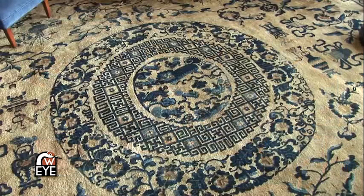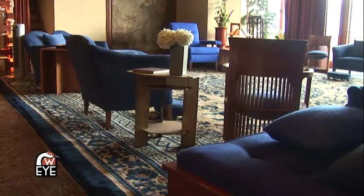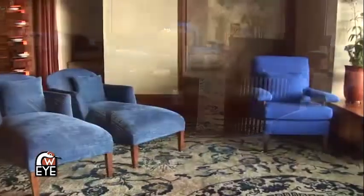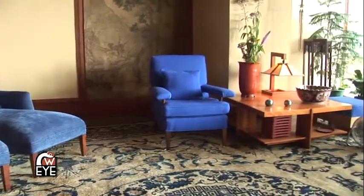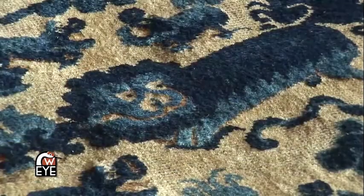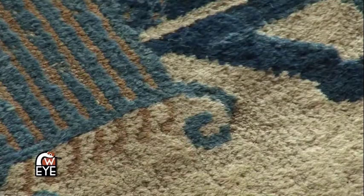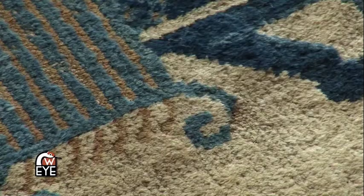He had this Chinese rug put on the floor in probably the 1940s. We know now that it is one of the largest, if not the largest, Chinese carpet in the world. It's 18 by 21.5 feet. It was hand sewn. Probably would have taken a group of workers about 3 years to make it. It's about 150 years old.